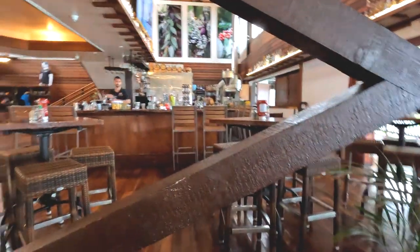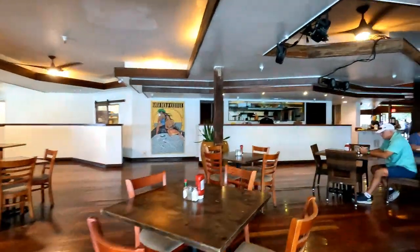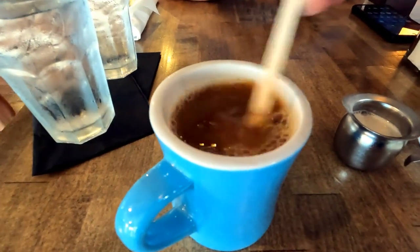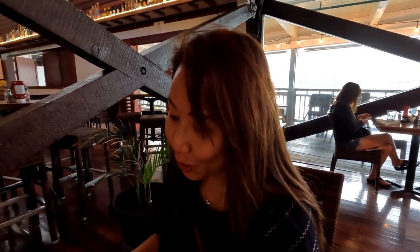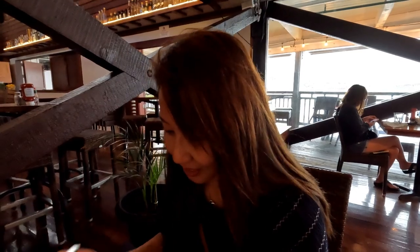They do have a lot of breakfast cocktails. It's a little too early, so I just have a Kona coffee, of course. Papaya bowl. I'm so happy right now. We also have a local favorite, Loco Moco. Those are my personal favorite as well. That's steaming.